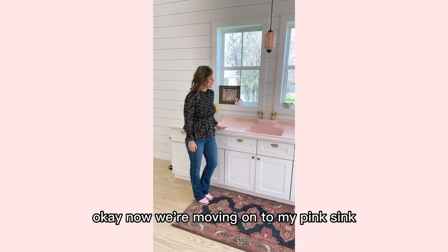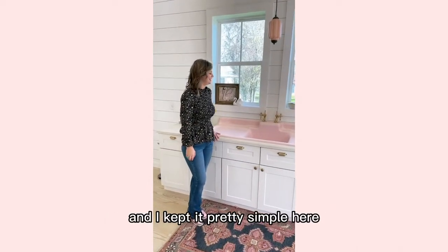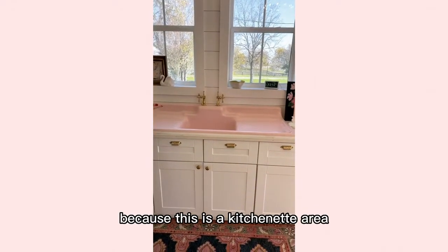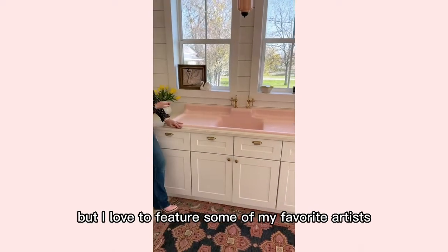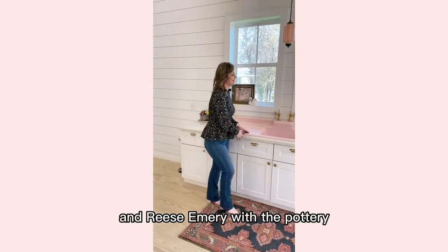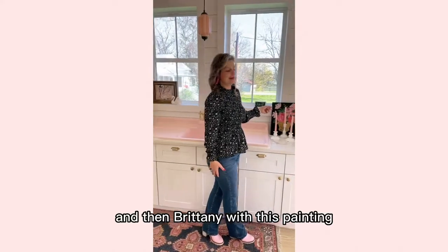Okay, now we're moving on to my pink sink. And I kept it pretty simple here because this is a kitchenette area, but I love to feature some of my favorite artists like Cara Rosenberry and Reese Emery with the pottery, and then Brittany with this painting.